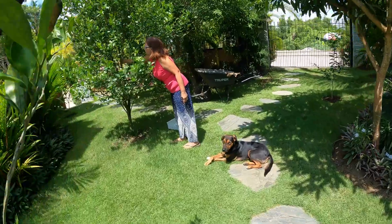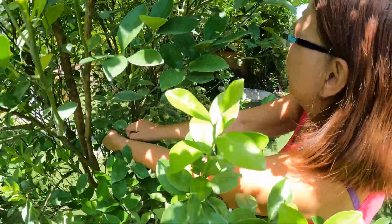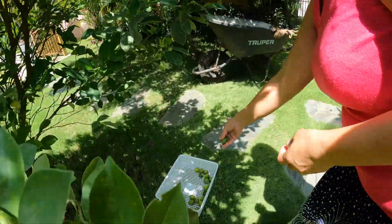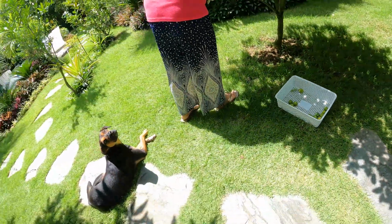What are you doing? There's a lot of calamansi here. Oh, I'm going to get some fresh calamansi juice today. Oh, there is a lot. Oh, look at that.